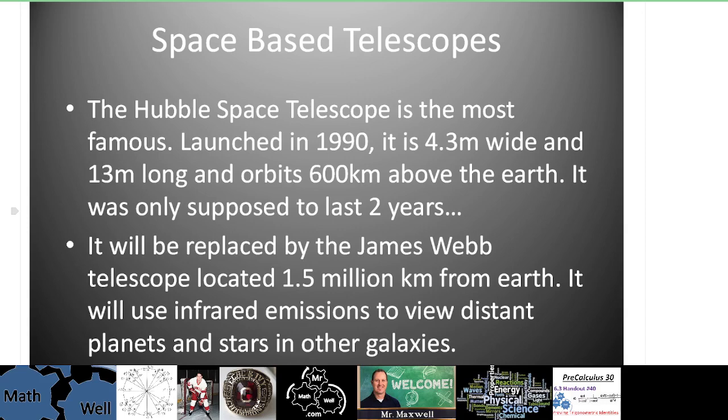Anyways, so this ledge right here is 11.64 meters above the ground outside. So 13 would be kind of the ceiling of our classroom, from there all the way down to the ground. So that's how long the Hubble Space Telescope is. Almost as tall as our school here. And 4.3 meters wide, that would be about the width of the classroom here, a little bit less.